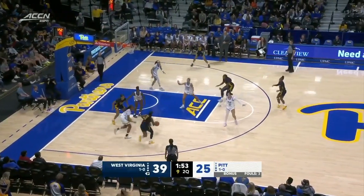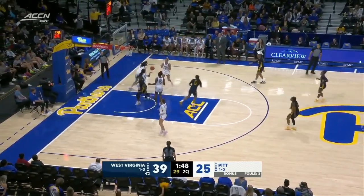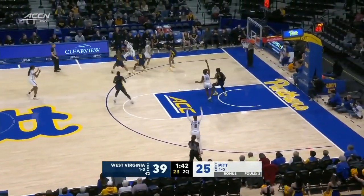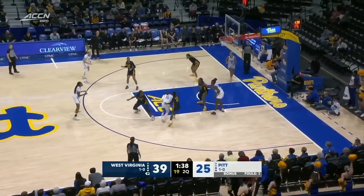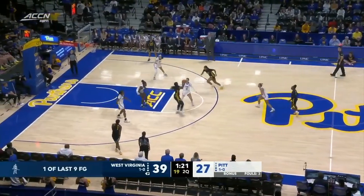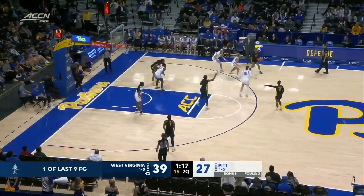Panthers need a stop here. West Virginia trying to get something going. They can't. And credit the Panthers. They changed up their defense. They went to zone with the struggling offense that West Virginia has had. And now these past 4 minutes. Another great shot. As we talked, who is going to step up? Rappalucci Iredell being that player right now for the Panthers with 9 baskets scored.